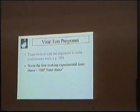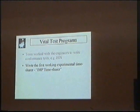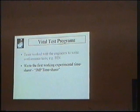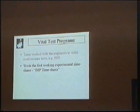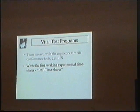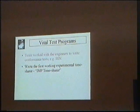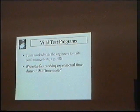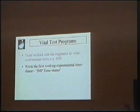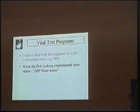For us to provide tests for that, we had our own test programmers writing things to test that, namely a timeshare of the sort, but similar to the one that the London people would later write. And so the first working timeshare was called IMP, and it depended on a primitive input scheme to input programs and so on. Long story.